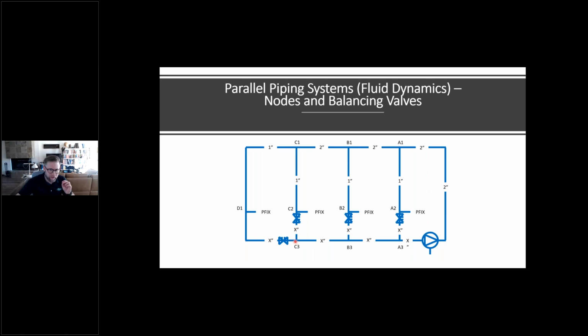But now you wouldn't have to install a balancing valve in the D loop, because your E loop now would be the most hydraulically remote. So your most hydraulically remote doesn't require a balancing valve. But again, in the field, you don't know how it's going to be constructed. So it's always a good idea to give yourself maximum control.